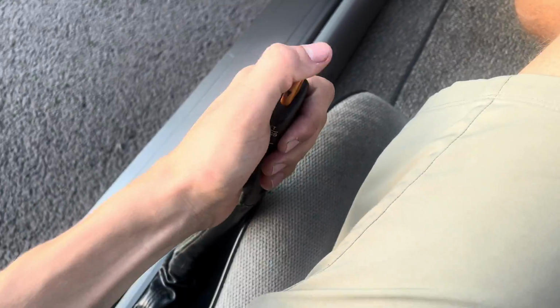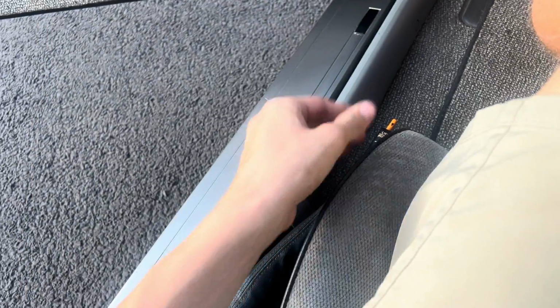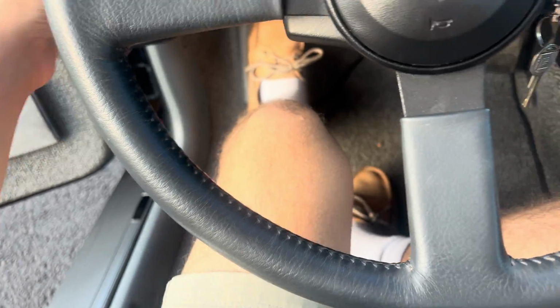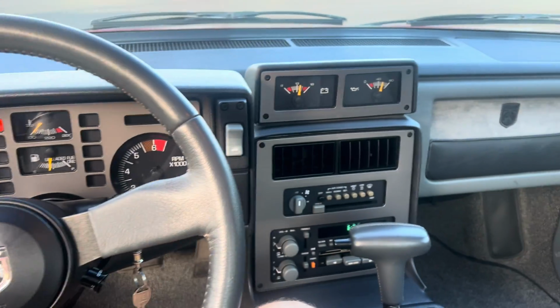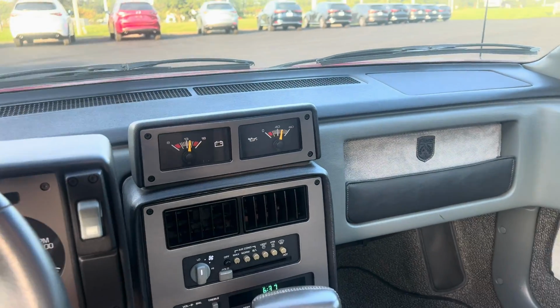Parking brake. Very strange parking brake. You've got to put it up and then it goes down. And then to put it down, you've got to put it up to put it down. It's a little strange. Very, very boxy interior, such 80s GM.